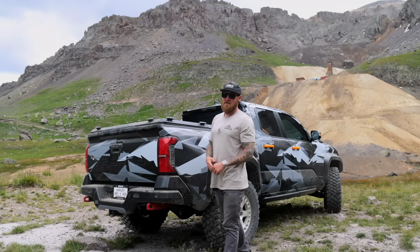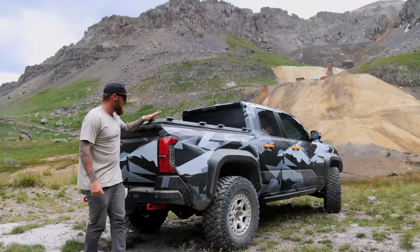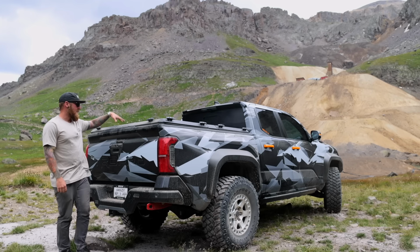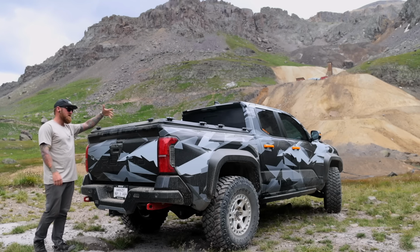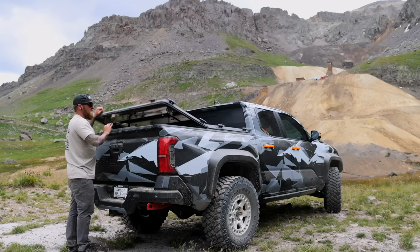It is a good idea to re-tighten this cover after you've done a bunch of off-roading, which I will be doing as soon as we get off the trails today. There are so many reasons why I choose Diamondback covers, and if you've ever seen one or had hands-on experience with it in person, then you will probably understand for yourself.